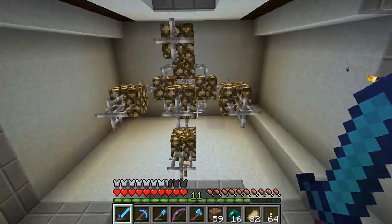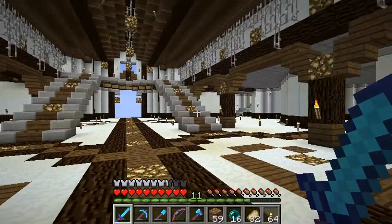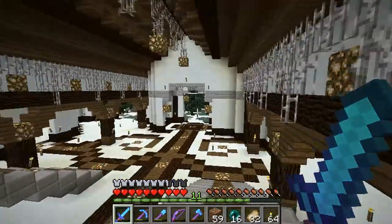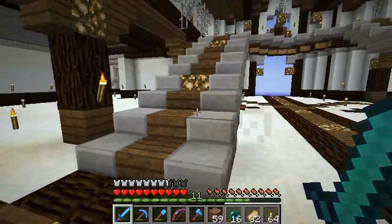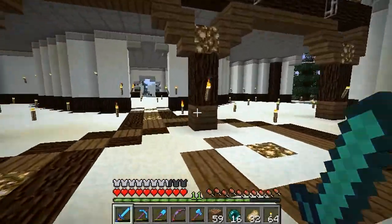The ceiling really needed something, so that looks good. And now, look at all this. Ooh, I've done a whole bunch of floor. And I put in the stairwell. I like this stairwell so much better with this center stripe down it. I still may change these stone slabs, especially when the quartz comes out. I may see how quartz looks in here.